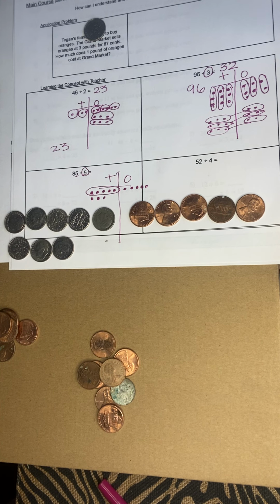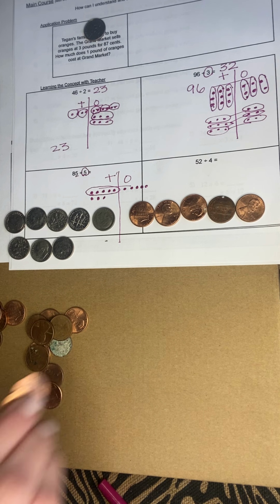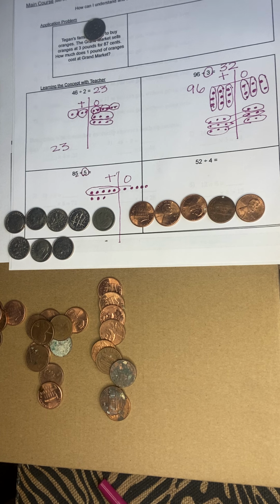7, 8, 9, 10. Okay, here's for the second dime. One more, guys. Whose great idea was this? 1, 2, 3, 4, 5, 6, 7, 8, 9, and one more. These are disgusting, by the way. Okay, and 10.